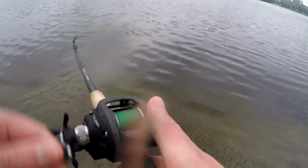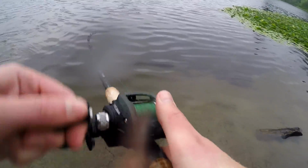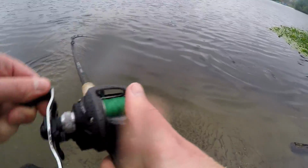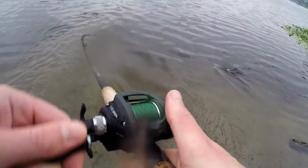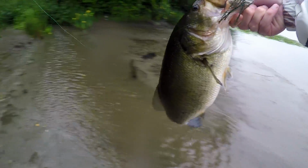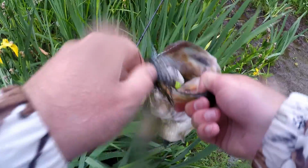Okay, there we go. Glad I didn't say screw this. Oh yeah, that's a good one. Dude's got some fight. Scrappy little guy. Oh, that's a good fish. And that's why we fish in the rain. Dang. He was barely hooked.